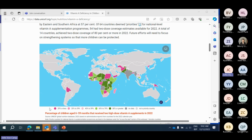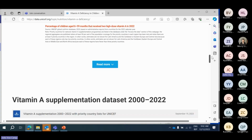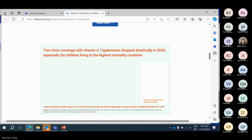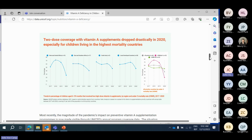So if you want an update, you can just go into that website, and there's a final thing that I wanted to show you from the website that is interesting to know. So if you go a little bit further down, you can open here, read more. And then you get these graphs. If you can, you just look at these graphs because it's quite interesting.